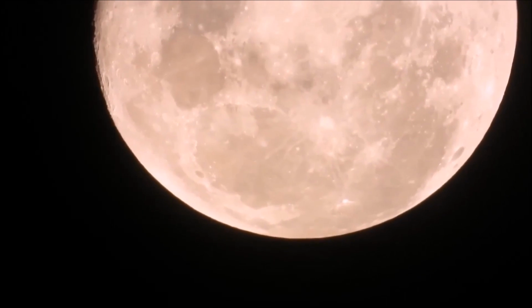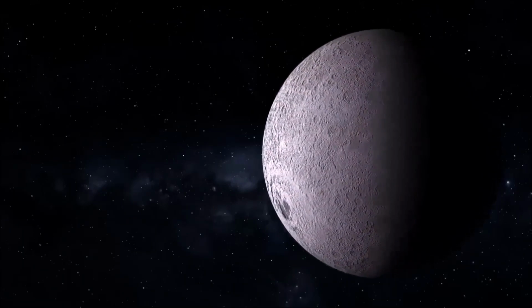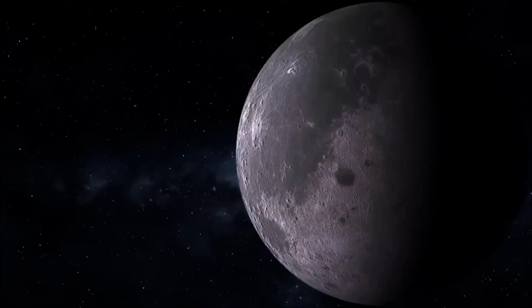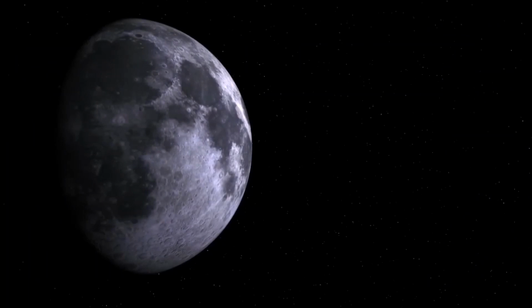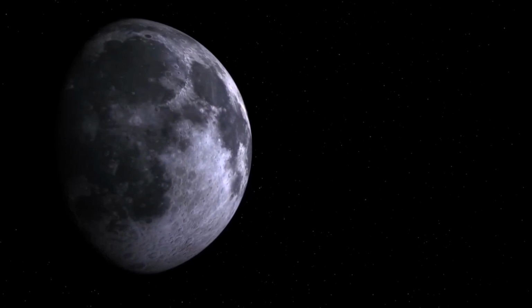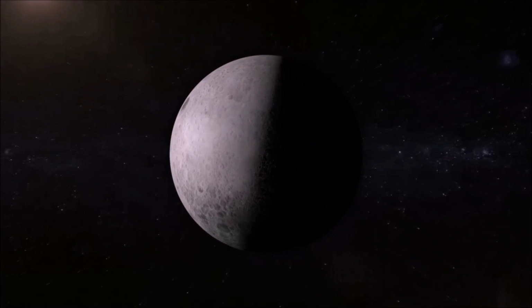These samples have enhanced our understanding of the Moon's formation and evolution. Now, let's explore the mountains on the Moon. The mountains on the Moon are elevations formed through various volcanic and impact-related processes. While they may resemble mountains on Earth, their formation and characteristics differ significantly.